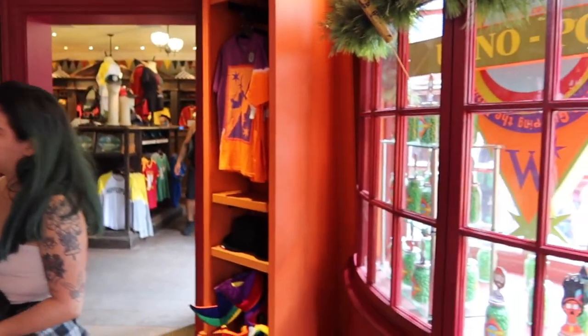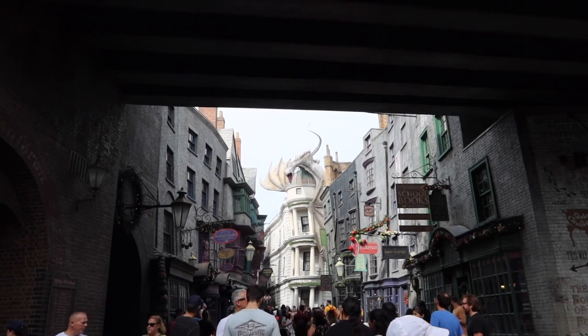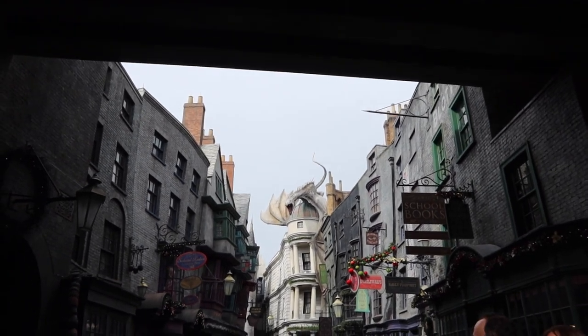And they've got a small selection of apparel this way. Here you can see Gringotts, which is actually a ride, Escape from Gringotts. And then you've also got all the wonderful shops right here on Diagon Alley. So everything you need to go back to school at Hogwarts.